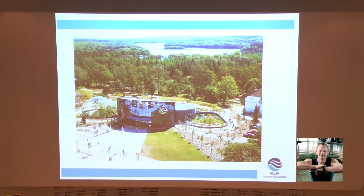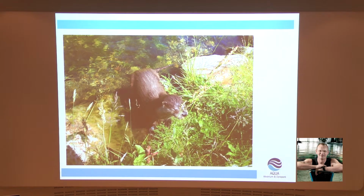The aquarium was actually built with the initial purpose of making the European otter known in Denmark. At the time, there were not many otters left, but now the population has increased to more than 2,000 specimens. So the mission has been accomplished.